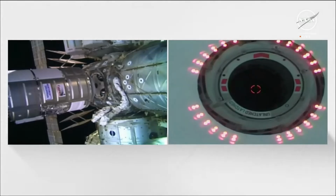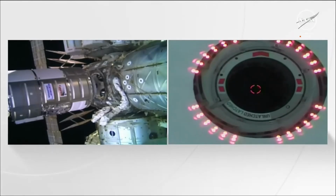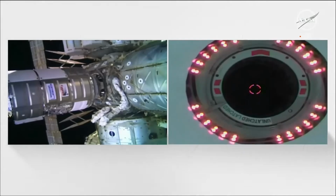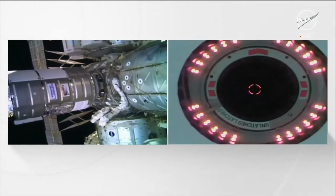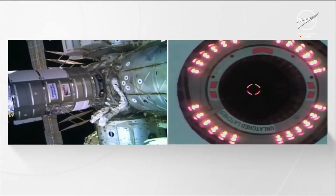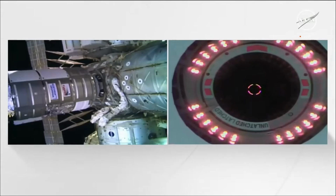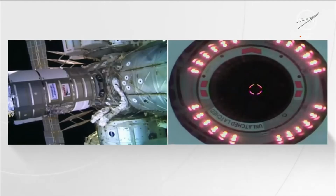You can see those slow final movements as Cygnus is brought into the space station. Next step is going to be that RTL ready to start driving the latches. There will also be a series of bolts, 4 sets of 4 bolts, 16 in total. Only after that bolt driving is complete do we consider this installation complete. So we will wait to call out.